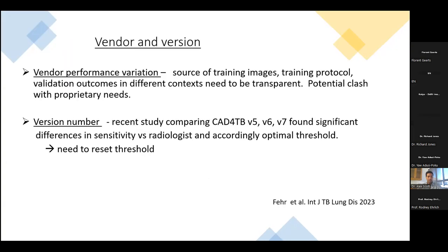Vendor performances vary, and there are a number of vendors for TB. As a user, as a buyer, we'd like to understand the source of the training images, the training protocol that was used, and the validation outcomes in different contexts. These need to be transparent, and we heard earlier on about the importance of transparency. And the unfortunate thing is, for some details, and I'm not an expert here, somebody correct me, there's a potential clash between transparency and the proprietary needs of the vendor.